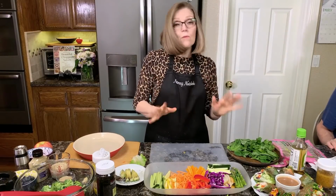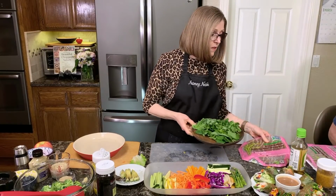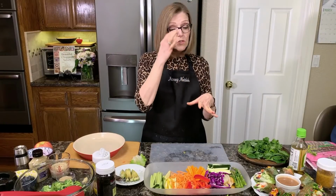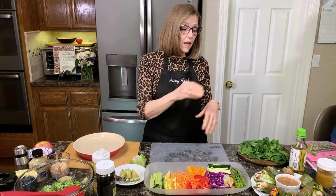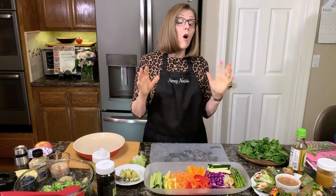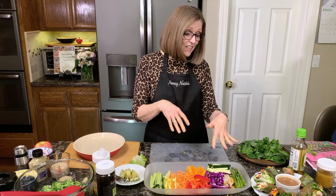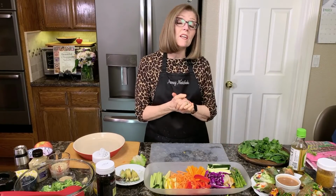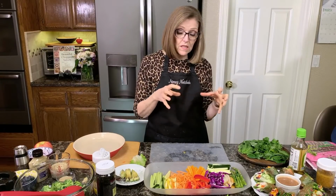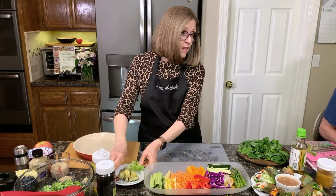Any questions on spring rolls and how to make those? They're really easy. And if you don't want to do the rice wrappers, you can just put everything in a bowl and drizzle the peanut sauce over the top. Or make a chopped salad, top it with the same things you would put in the spring rolls, and put that peanut sauce over the top. That would be super, super delicious. Thank you so much.